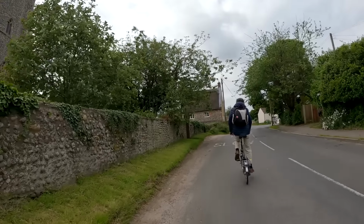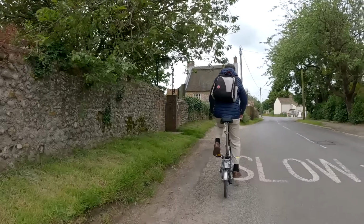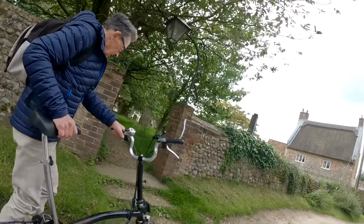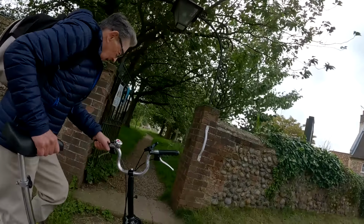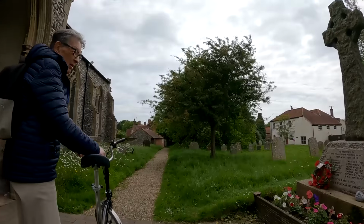So what we were looking for here was a medieval font canopy. It's a sort of fancy kind of gazebo thing. There are only 4 of these in the UK and this one is supposed to be fantastic. But first we stopped at the War Memorial.